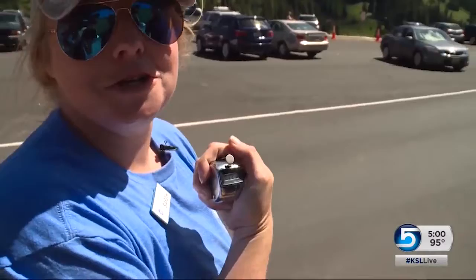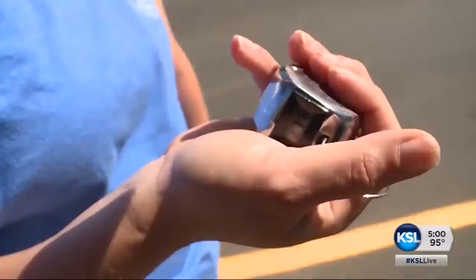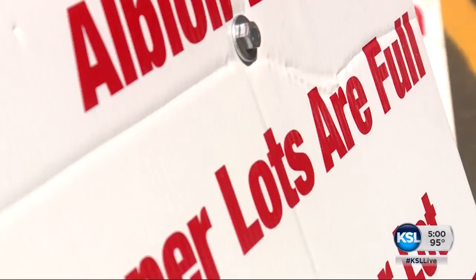These days, though, things are a little busier. And we have 1,788 as our clicking count right now. It's gotten to be a challenge. We're just seeing more and more impacts.